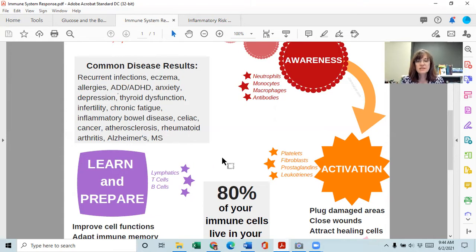So let's talk a little bit here about the top 6 foods that create inflammation. And why is it important that we know this? Well, because we have access to these foods all the time, and we have to make an informed choice, in my opinion, so that we know whether or not we are causing a chronic stress response, or are we supporting a proper functioning immune system?